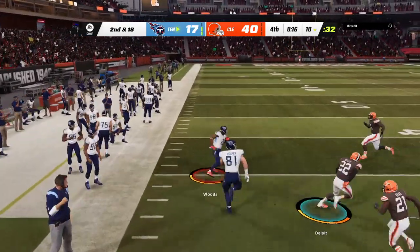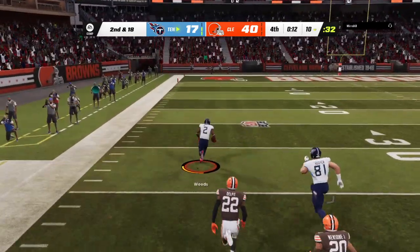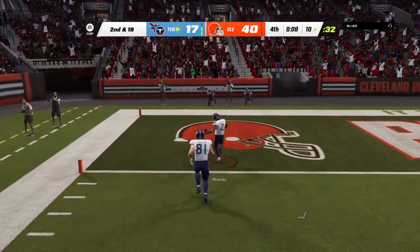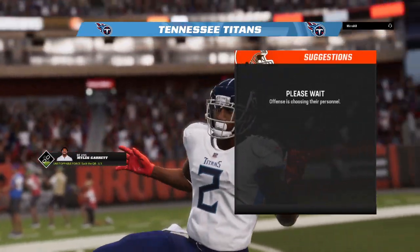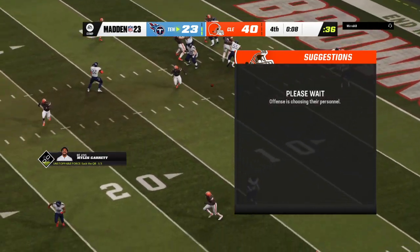Open man downfield is Woods. Finding space at the 40. Robert Woods, the 30. 10. Touchdown, Titans. Robert Woods, an even 90 yards. And the Titans are able to cut into that deficit.